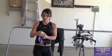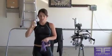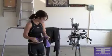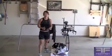Another little tidbit is get a small bottle of Johnson & Johnson baby shampoo, about halfway full of shampoo and the rest of the way with water. Just mix it up, put 2 little squirts in your goggles, rinse it under water, and you will have clear goggles for the race.